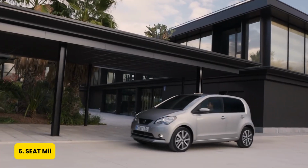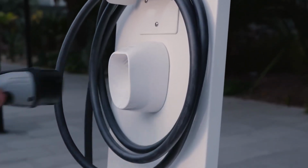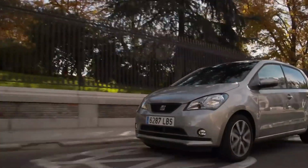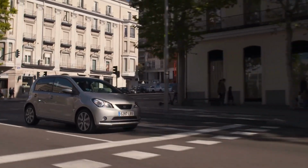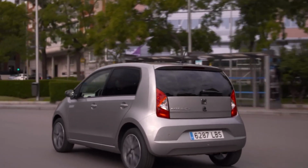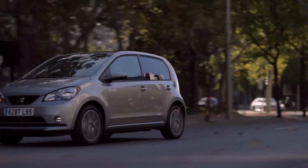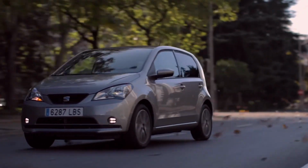Number 6. Seat Mii. The Seat Mii ranks 6th with a reliability score of 89. This small car is a practical choice for budget-conscious buyers, offering a balance of affordability and dependability. It boasts the lowest average repair cost in the top 10 at just $625. Common issues involve the cooling system, which can be easily resolved with timely maintenance.